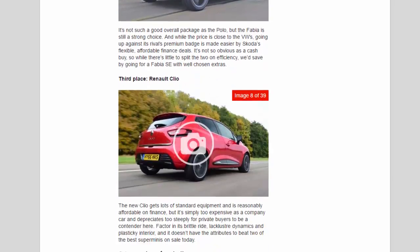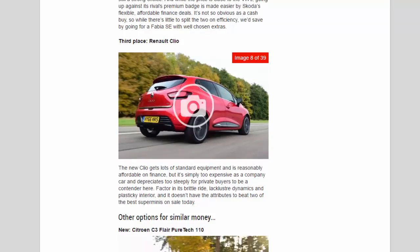Third place, Renault Clio. The new Clio gets lots of standard equipment and is reasonably affordable on finance, but it's simply too expensive as a company car and depreciates too steeply for private buyers to be a contender here.